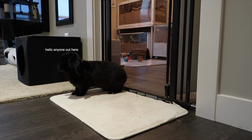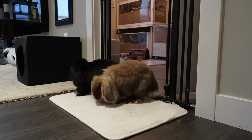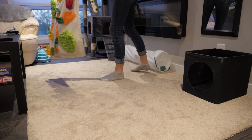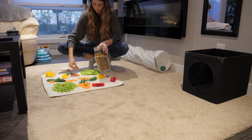Around 8 p.m. is when the rabbits get to come out into my living room, and this is where they get to play. I also give them treats, and sometimes I will put down some different interactive toys for them to kind of stimulate their brains.